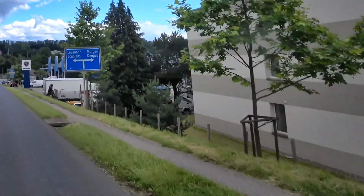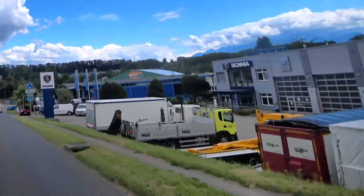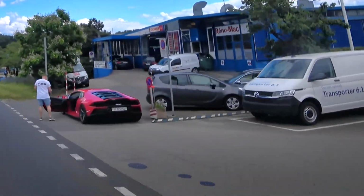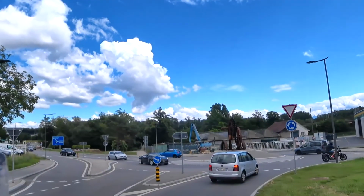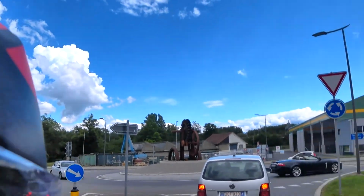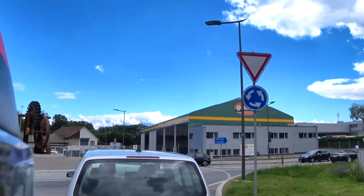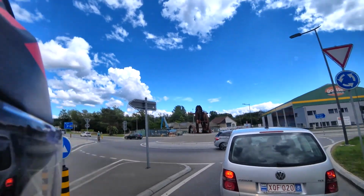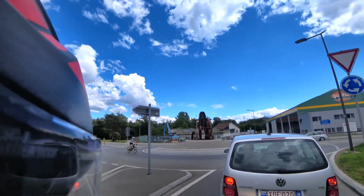Interesting car here. Take the Lambo. Aston. Is it? Maybe. Everyone's out enjoying their vehicles today. Come on.